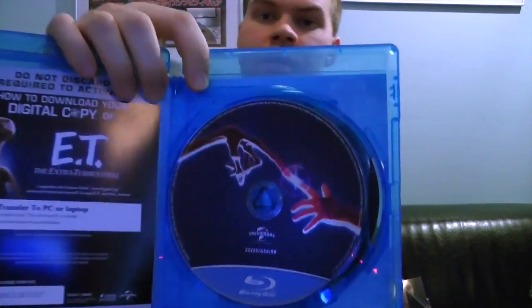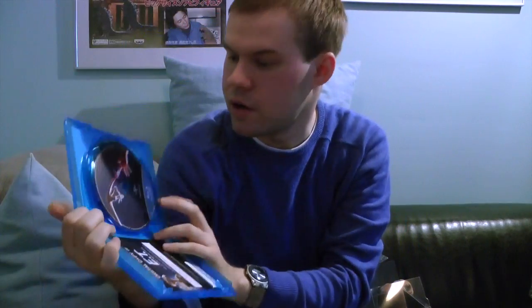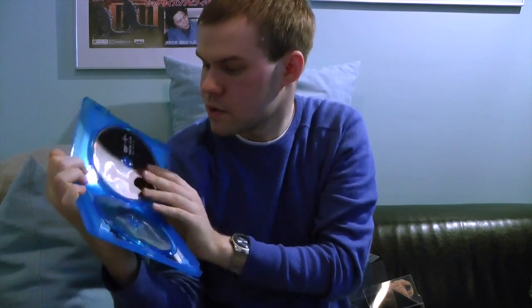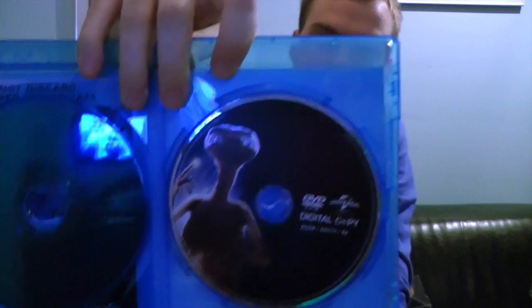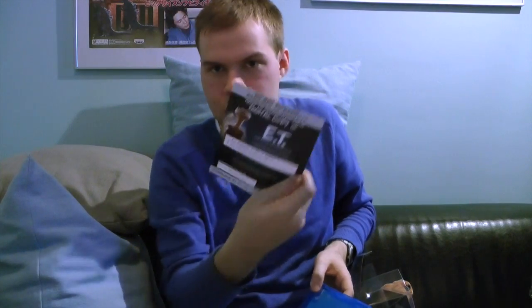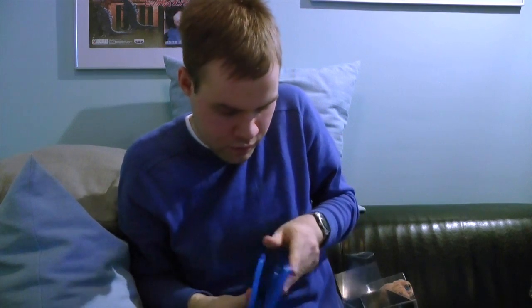And there's the Blu-ray disc, and there's the DVD digital copy disc, and yeah, there's the code for the digital copy. Okay. So yeah, that was E.T.